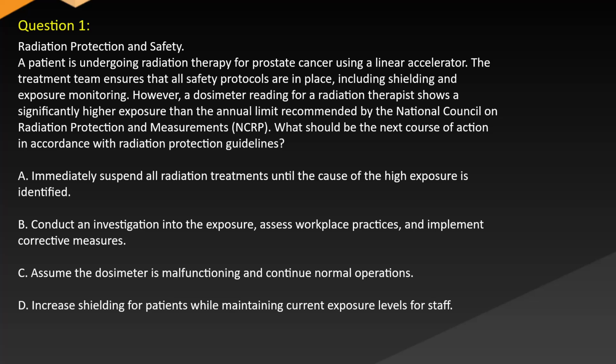However, a dosimeter reading for a radiation therapist shows a significantly higher exposure than the annual limit recommended by the National Council on Radiation Protection and Measurements (NCRP). What should be the next course of action in accordance with radiation protection guidelines?